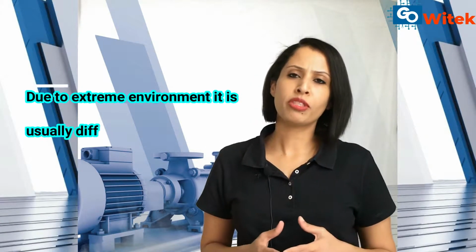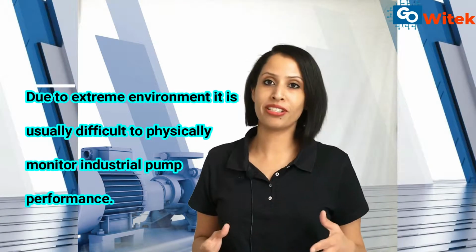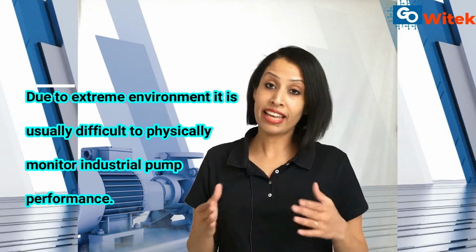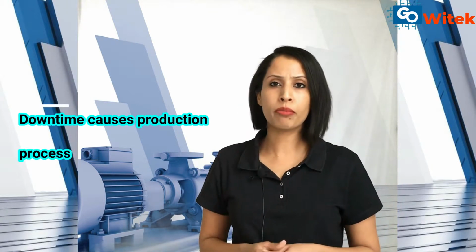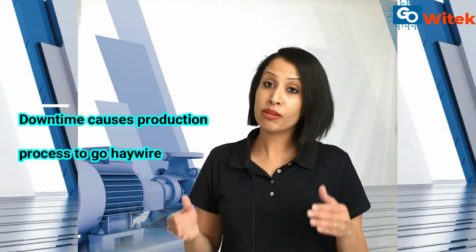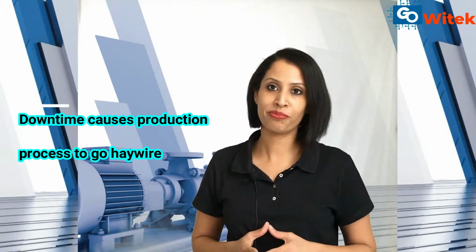Because most industrial pumps are situated in such extreme locations, it is extremely difficult to monitor their performance physically. That is why 80% of the times a problem is detected only after unpredicted downtime has already occurred. So in cases of industrial pumps which are functioning in, let's say, mining industries or heavy industries, even a slight downtime can actually make the entire production process go haywire and diminish the top line revenue.